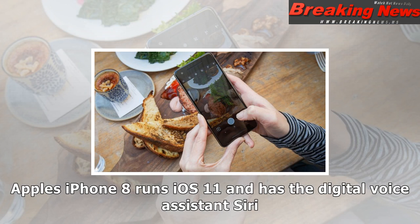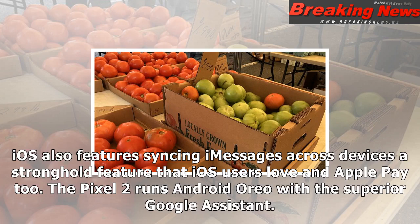In the end, that means you'll be able to keep a bit more dough in your wallet for the first year storage amount. But when it comes to the higher tiered memory option, you'll actually get more bang for your buck with the iPhone 8 as far as memory is concerned.